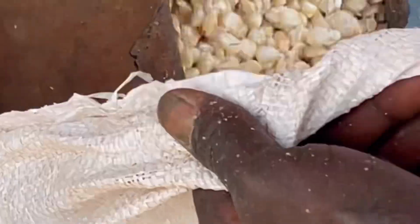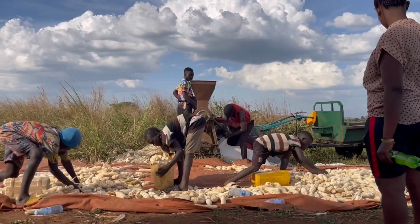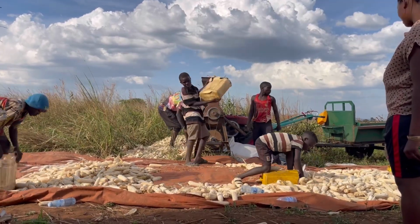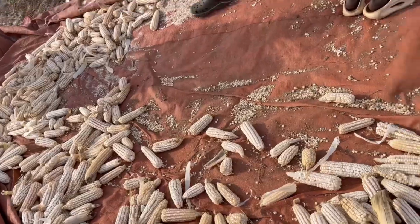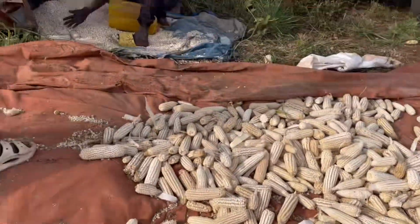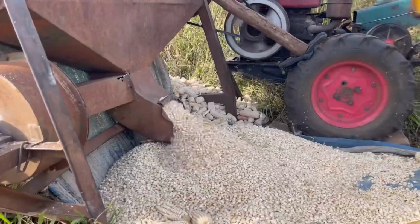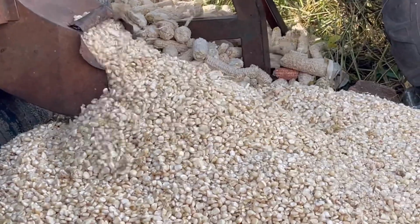The last time I worked with someone on this kind of process, he made me carry things. On top of that, he charged me. On top of that, he was very slow, and the owner of the machine himself was very lazy. But these brothers, they showed me that we didn't come to play. I remember I posted a small clip of these boys gathering the maize, and someone commented, "Oh, you're using child labor."